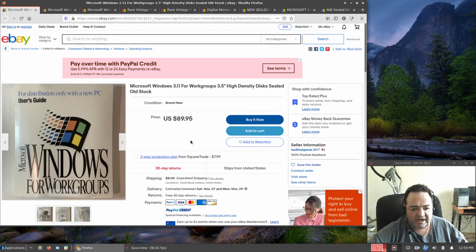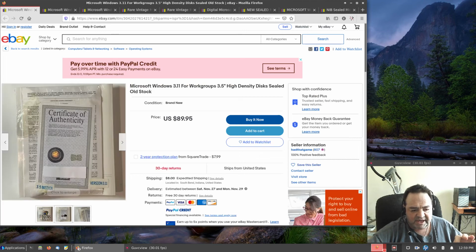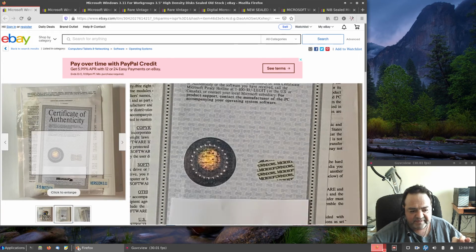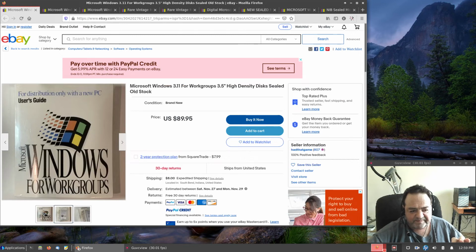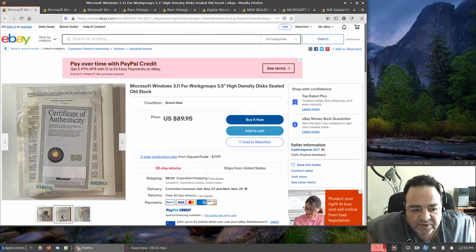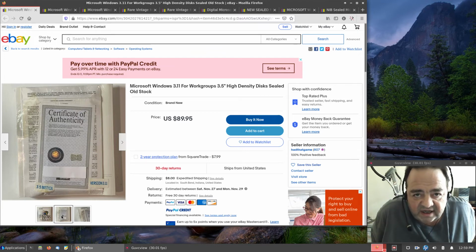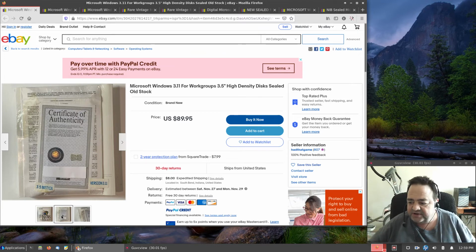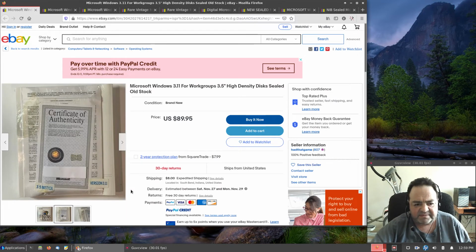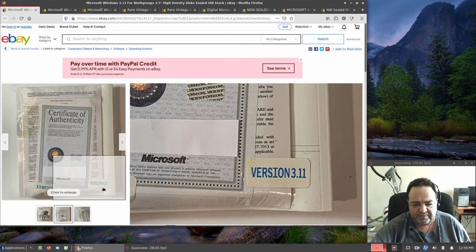Now this is, I think, a very competitive price for a complete sealed copy of Windows 3.11. You get the disks and the certificate of authenticity with the manual. Very handy. Now you probably do need a working copy of DOS 6.22 or at least DOS 5 probably, to install version 3.11.